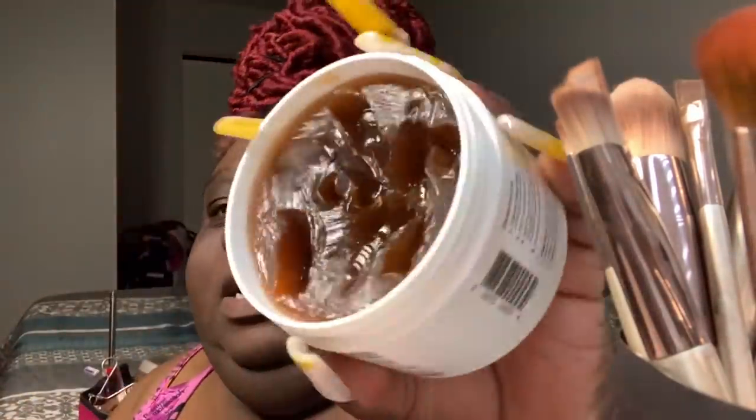But I'm about to use some of this instant control edge control. I swear, this is the only one that works on my hair. And it looks just like this.